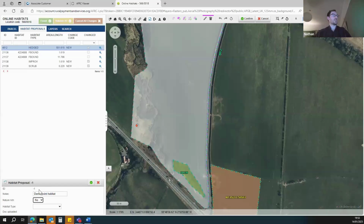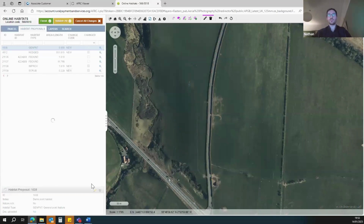Select whether it's nature rich, and then choose the habitat type. So for point habitats, you can only choose general point feature or invasive non-native plant species. And then click confirm to save it.